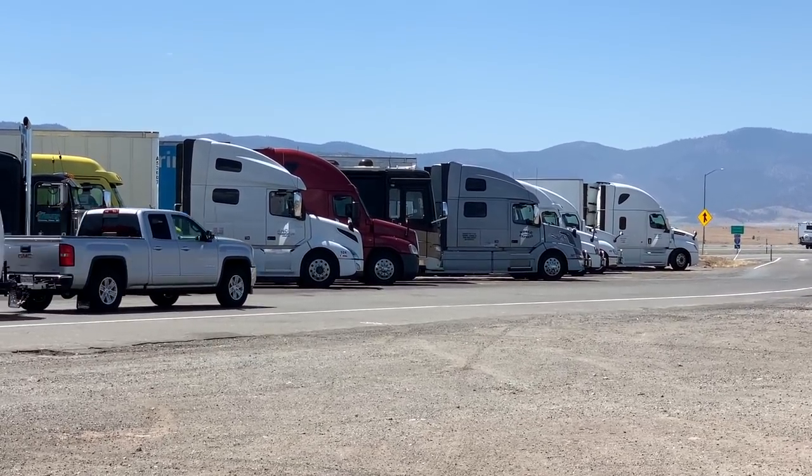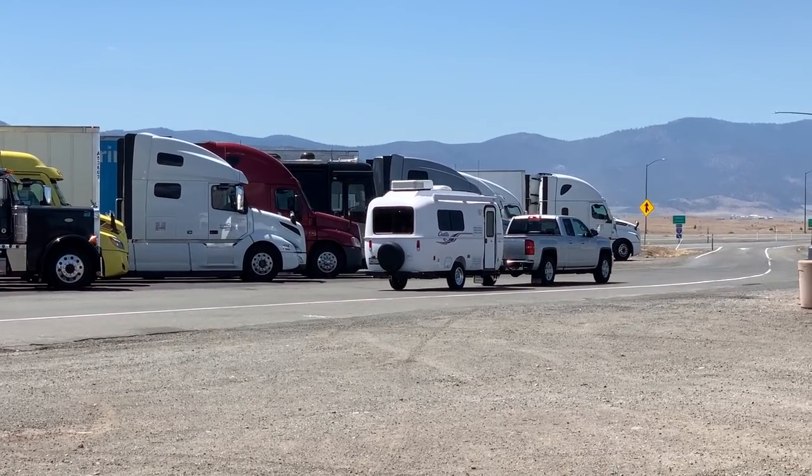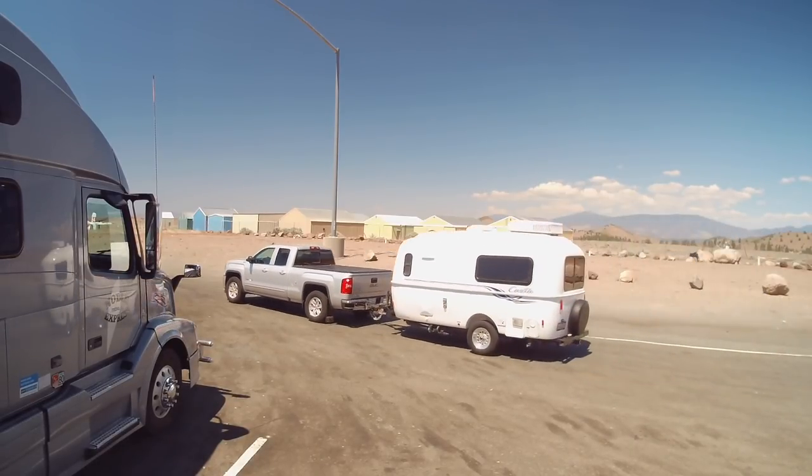Yeah, Myles is running with the big boys here with all the big rigs. Yep, you gotta be a big boy. Be running with them all.